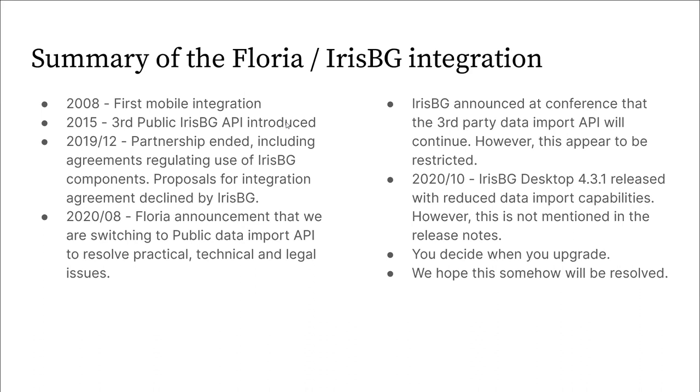In August, we announced that we would switch over to using the public API, the data import API that many of you are familiar with. That would help us from a practical, technical and also legal perspective. This was presented in the presentation.